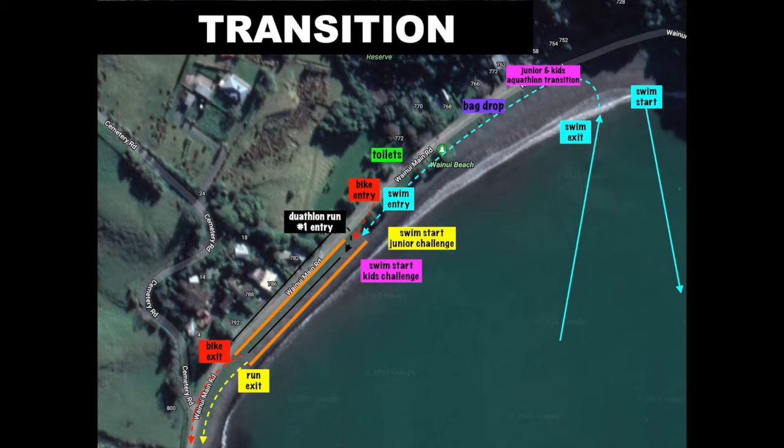The same will apply when you finish the bike ride. You'll dismount, run into transition, run all the way through and exit at the same end that you exited at the start of the bike leg. Onto the bike course.